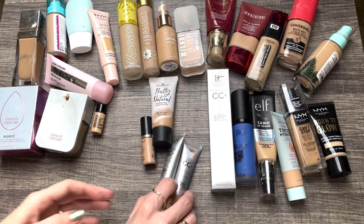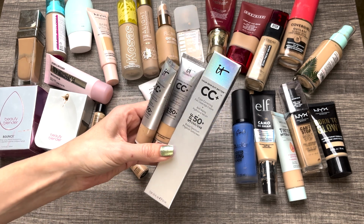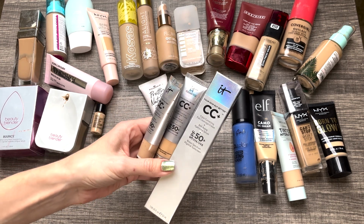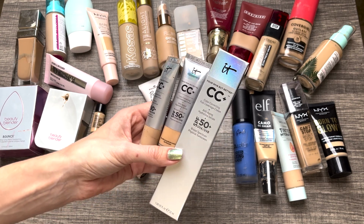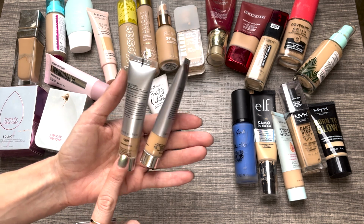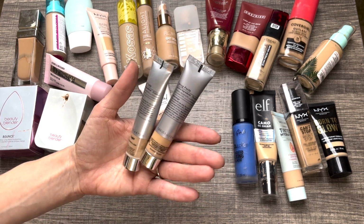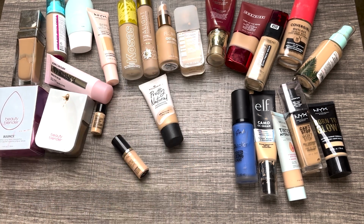Another one of my most favorite foundations is the IT Cosmetics CC Cream. And I actually feel like this has become too dewy on my skin. It looks pretty dewy on my skin right off the bat, and it only gets more and more dewy as the day goes on. So I think if you have normal to dry skin, you would really like this. But it is a medium coverage CC, I mean, they call it a CC cream, but it's a foundation, let's be real. So I have a small size of the shade Light and a small size of the shade Medium. Medium for me right now is perfect, so I am gonna keep the small medium.